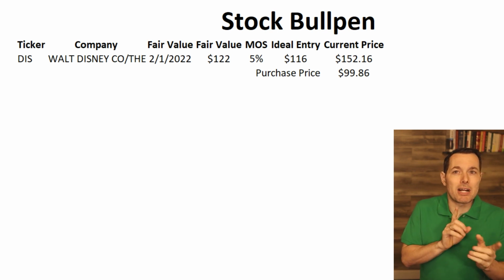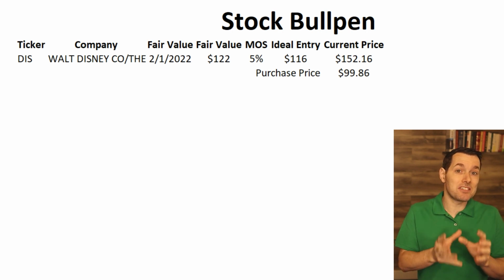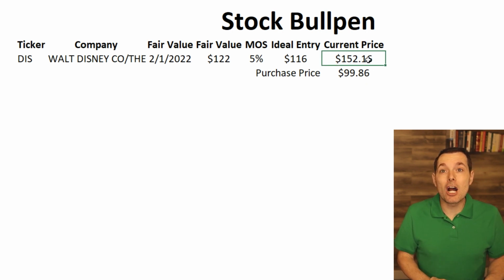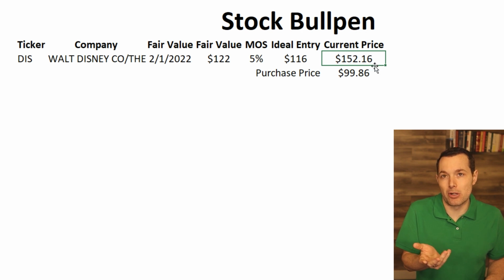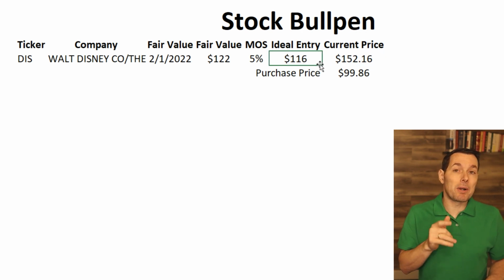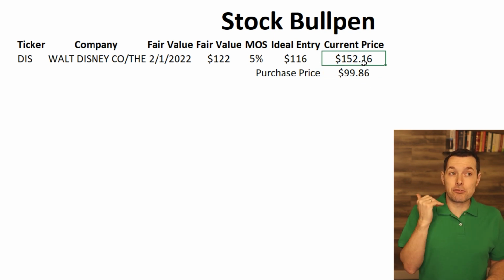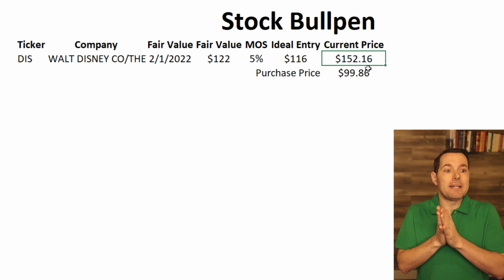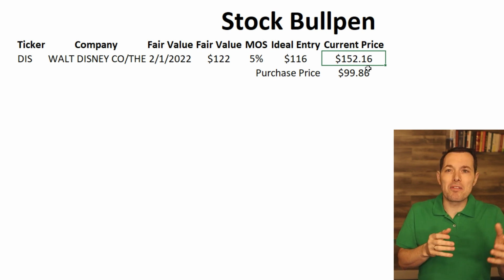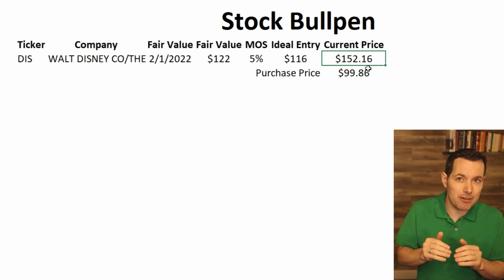But I actually just want to bring out another point that I get a lot of pushback about, and I recognize that this is an issue. So the current price is $152. My ideal entry is at $116. Now, when I first bought my shares, the stock price was actually right around this level. This is right when COVID happened, and the stock was in the 150s, and I had a fair value of about 102 or 104 in that area.